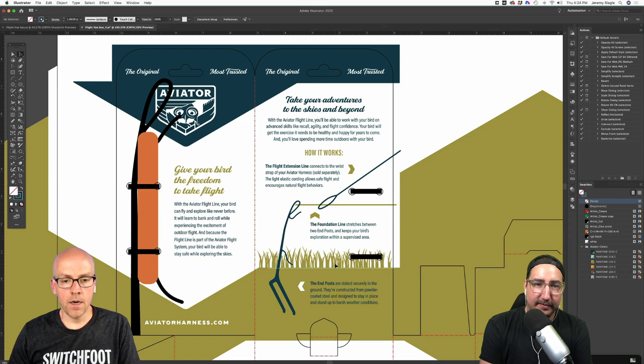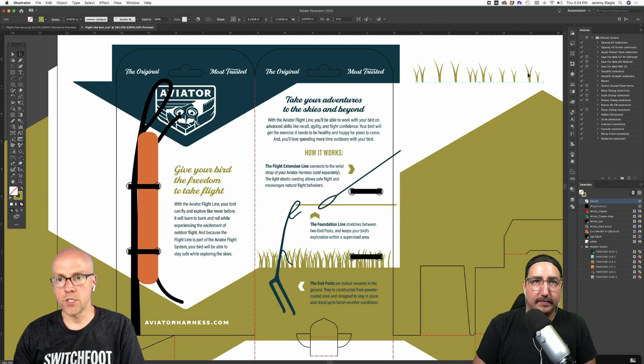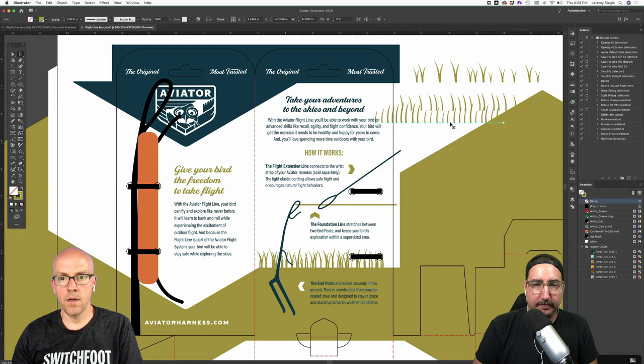And I put some grass in here, but basically I just made some scatter brushes of some grass, and then just made a couple versions of it that automatically vary the height and spacing. So when you stack them up next to each other, they create grass.